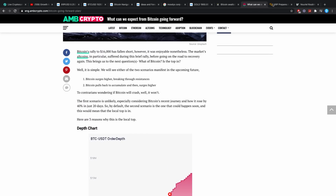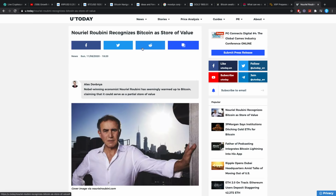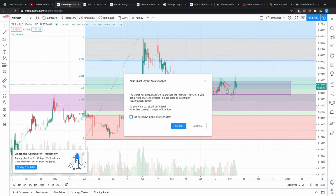XRP prepares to break out, with a target of 30 cents, and Nouriel Roubini recognizes Bitcoin as a store of value. Nobel-winning economist Nouriel Roubini has seemingly warmed up to Bitcoin, claiming that it could serve as a partial store of value. Honestly, guys, I think piece by piece, there will not be people who are against Bitcoin anymore for store of value. People will embrace it. If you're really asking me if crypto is useful, I'm going to say yes.